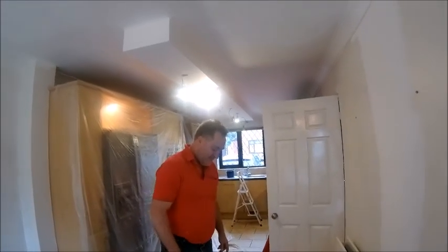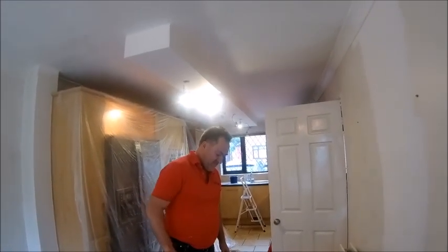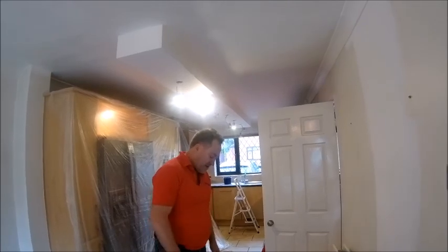Okay, well, first coat for the ceiling then. I think it's going to need two. Always gets two, whether it needs it or not.